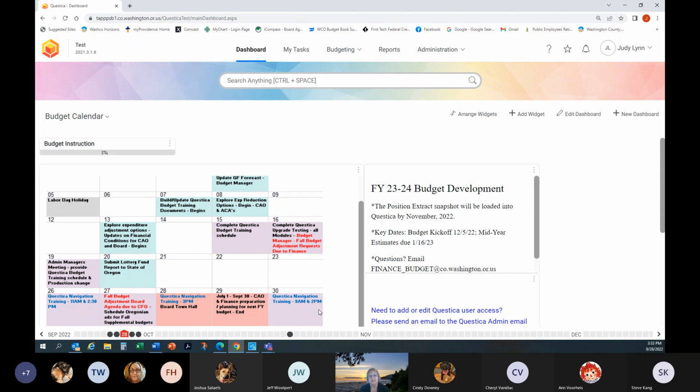The finance and budget team is always available for questions and answers, either by email or Teams calls. And we also are working on setting up a budget analyst for each department. We're going to have 3 budget analysts available, so we should be able to have whoever is your budget analyst that you're building that relationship with. You can always reach out to them first. If they don't know the answer, then reach out to all of us. And we're happy to help.